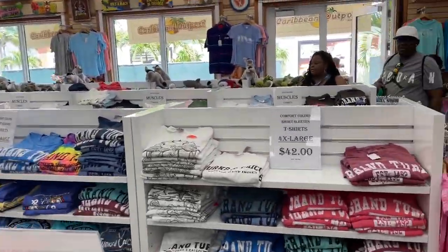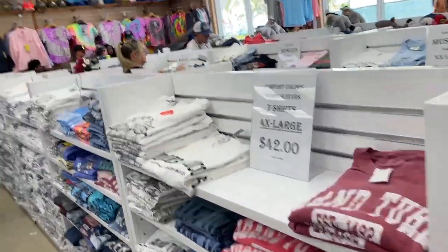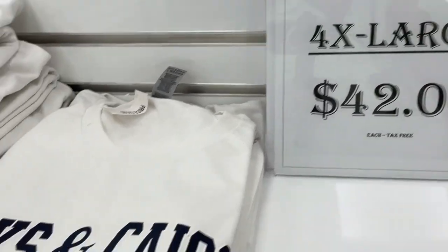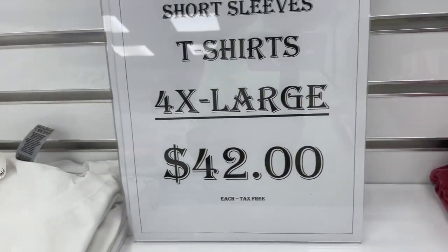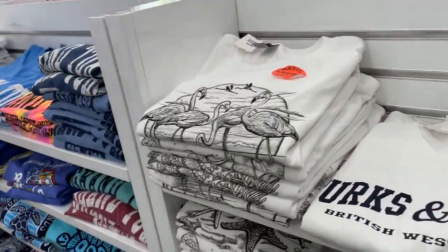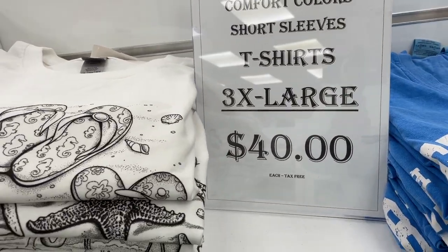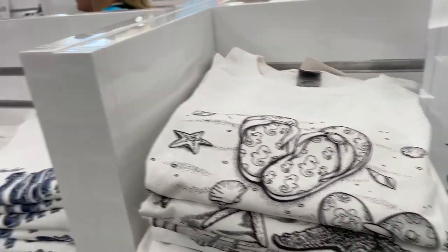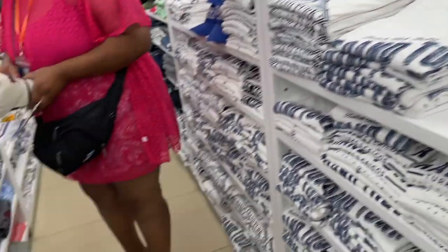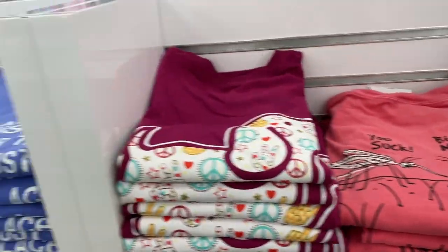Oh, now these 4X shirts. For you. You healthy size guys like myself. $42 for a shirt. That's a big price. You know. 3X goes down in price. 40. There's some 3X's at 35. Right. 2X's 38. $38.